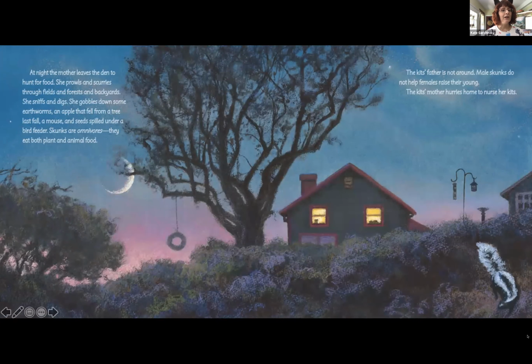At night, the mother leaves the den to hunt for food. She prowls and scurries through the fields and forests and backyards. She sniffs and digs. She gobbles down some earthworms, an apple that fell from a tree last fall, a mouse, and some seeds spilled under a bird feeder. Skunks are omnivores. They eat both plant and animal food. The kits' father is not around. Male skunks do not help females raise their young. The kits' mother hurries home to nurse her kits.